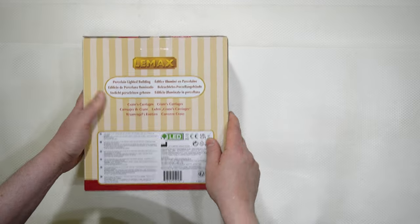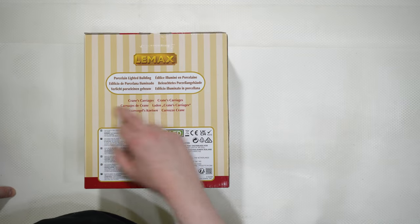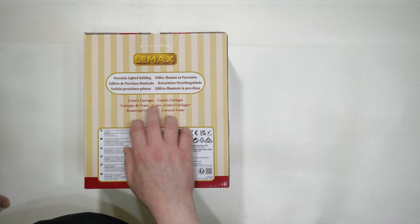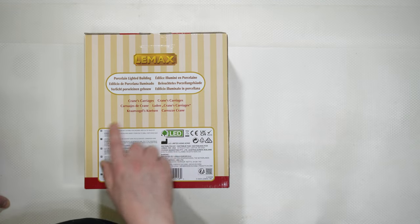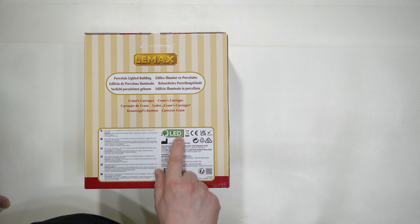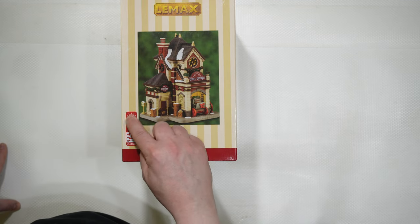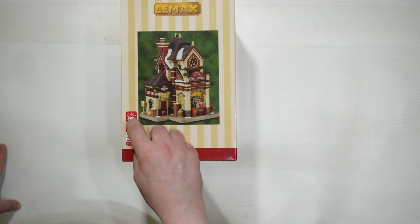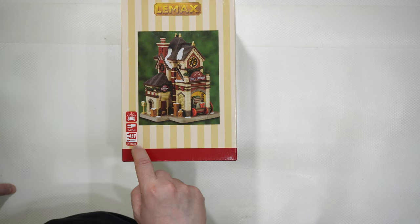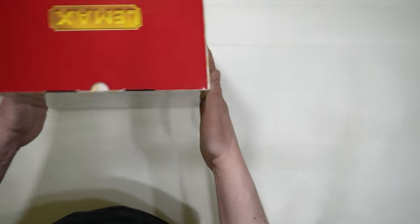from Lemax. So same as always, porcelain lighted building with the name in all the main European languages, Crane's Carriage, etc. Carrosses de Crane. Then year of production, item 4225H, LED inside, and for the first time ever, it is specified that there is the classic Moonlander LED bulb inside, and that you will need a 4.5 volt adapter to power it on.